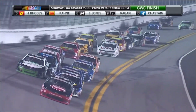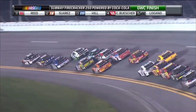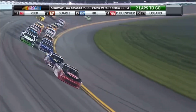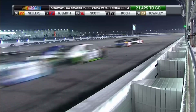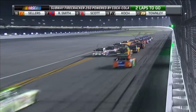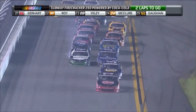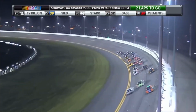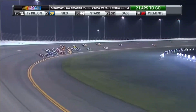Great restart for Austin Dillon. Chase Elliott on the back bumper. Sparks still coming out of the one of Elliott Sadler. Two cars trying to break away from the pack. Austin Dillon and Chase Elliott. A lot of cars smoking tires. Elliott Sadler, he was in that wreck. I'm surprised he's able to stay in that line. That's what these two front guys want to see. I don't think those back two rows are going to be able to keep up with the front two.